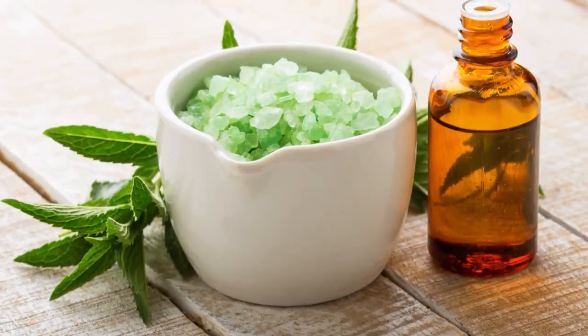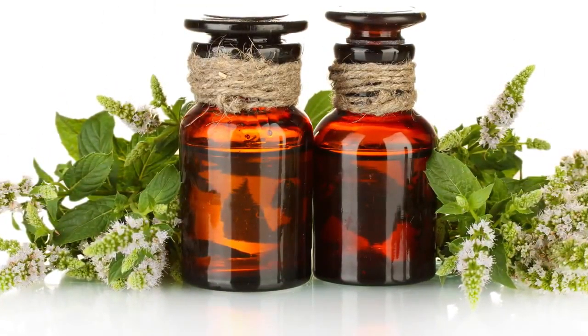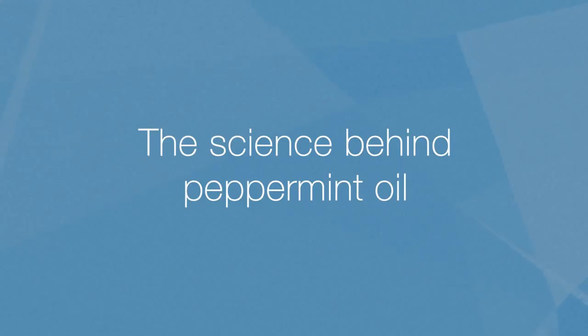People have found that the pleasant aroma can be particularly helpful for treating symptoms like abdominal pain, IBS, bloating, nausea, vomiting, headaches especially, stress, memory, and focus. So let's get into the science behind peppermint oil.